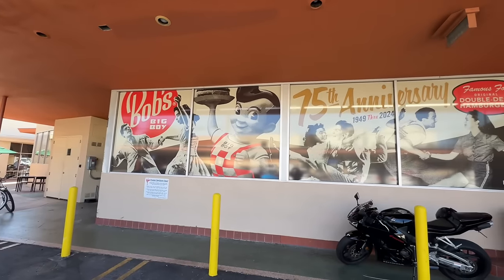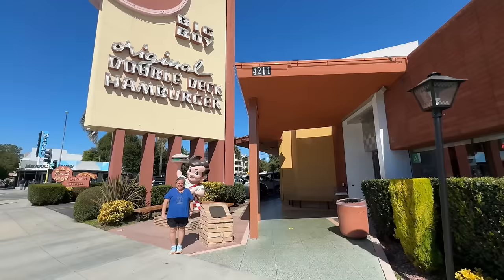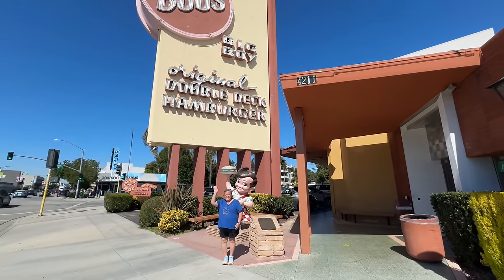It is around lunchtime. We're going to go try some of their classics that I know people have been coming here for years for, ever since 1949, because they're celebrating their 75th year this year. We're going to try to get some of those classics that hopefully you remember. We had put a community post a while ago asking what nostalgic place you want to see in the greater LA area, and Bob's Big Boy came up as number one. So we are here. Let's go check it out.